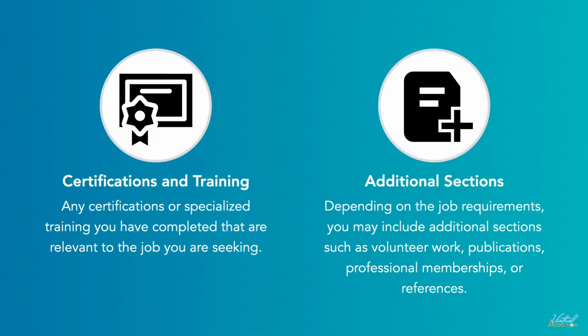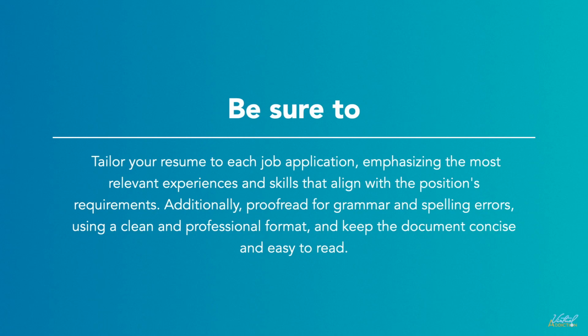Depending on your specific circumstances and the job requirements, you may include additional sections such as volunteer work, publications, professional memberships, or references. When creating a resume, it's important to tailor it to each job application, emphasizing the most relevant experiences and skills that align with the position's requirements.